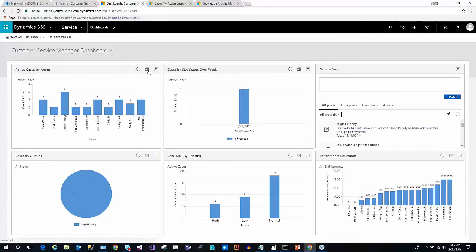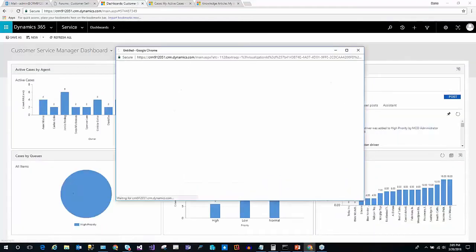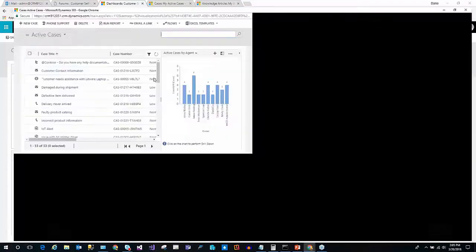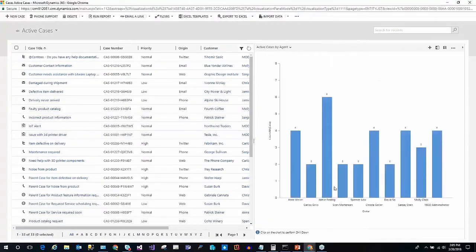All right, so let's just take one of these widgets and interact with it. There's a few different things you can do. You can refresh it so you can get a real-time look at the data. You can make it larger if you just want to see a larger representation of it, or you can actually interact with it. The middle button, I can click it out here. I can make the chart larger, and then I can interact with these bars.